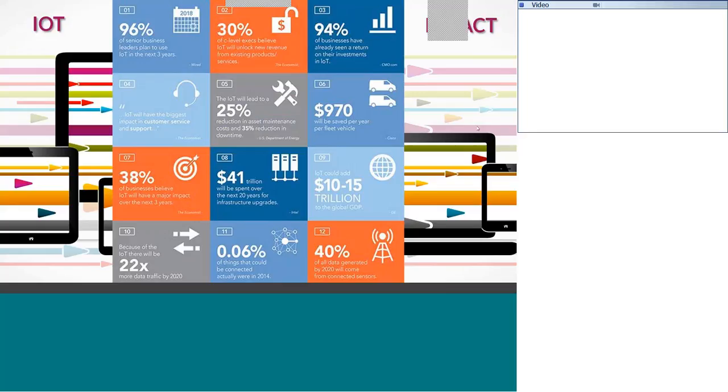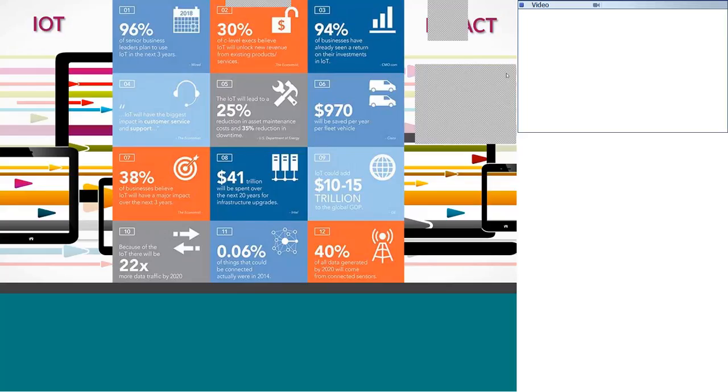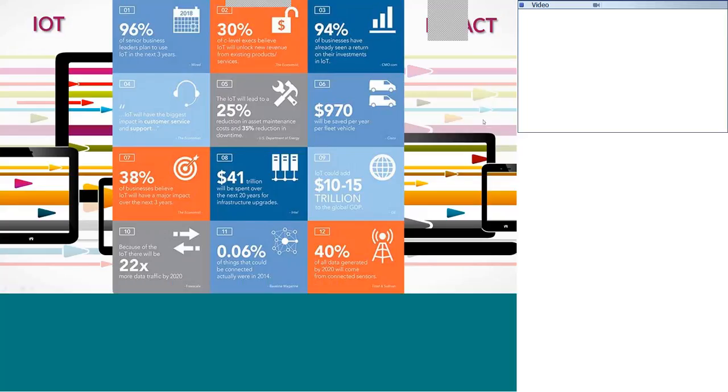So we'll continue on. So as I was saying, regarding this particular slide, it enables us to be able to see the extent of the impact that we're looking at. Because of IoT, we're going to see a 22x increase in just data traffic by the year 2020 as well. So that all becomes very important when we're looking at the ability of our different network environments to handle the traffic from now and also in the future.